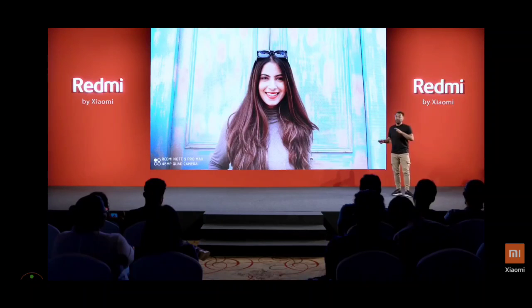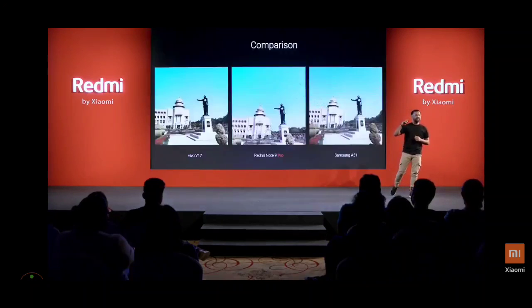Isn't that amazing? Those are the kind of details. Thank you. Those are the kind of details that you get to see on the 48 megapixel primary sensor on the Redmi Note 9 Pro. So Mi fans are absolutely going to love taking pictures with this.